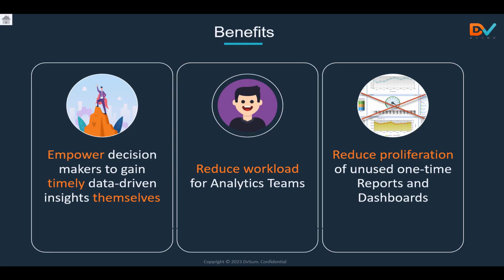The benefits are multifold. Finally, you have a self-service BI solution for the masses. Empower decision makers to gain timely data-driven insights themselves. Second, it reduces unnecessary workload for analytics teams so they can focus on more advanced analyses. And finally, it reduces proliferation of one-time, never used again reports and dashboards.